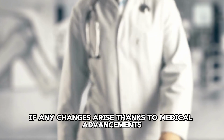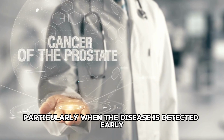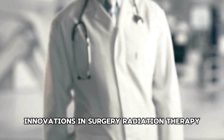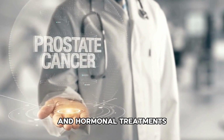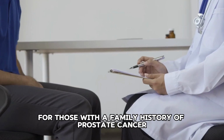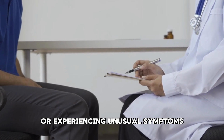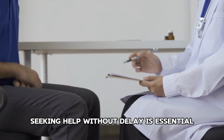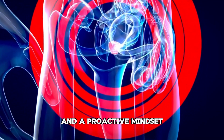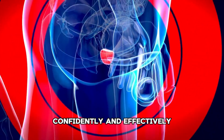Thanks to medical advancements, prostate cancer cure rates have become increasingly promising, particularly when the disease is detected early. Innovations in surgery, radiation therapy, and hormonal treatments continue to improve outcomes and minimize side effects. For those with a family history of prostate cancer or experiencing unusual symptoms, seeking help without delay is essential. Knowledge, combined with routine screenings and a proactive mindset, is the most powerful ally in combating prostate cancer confidently and effectively.